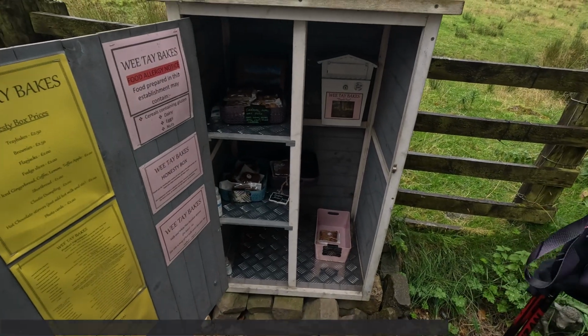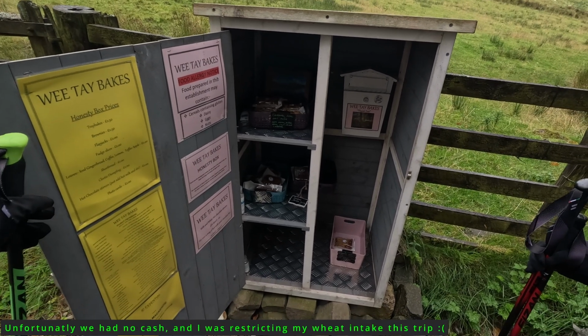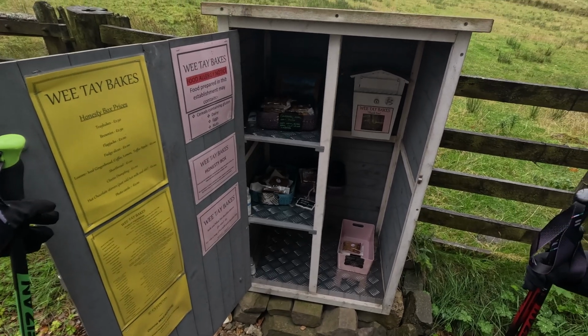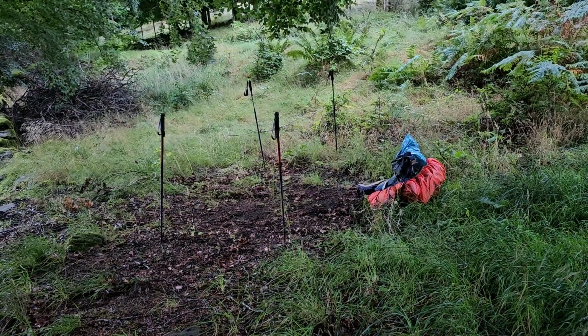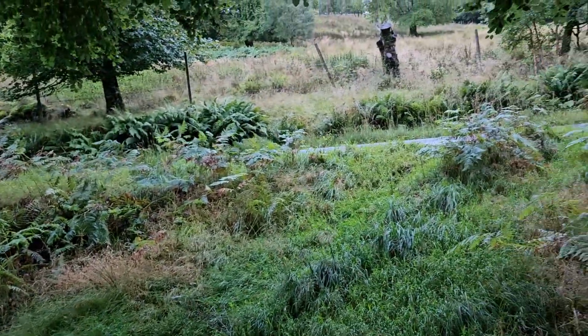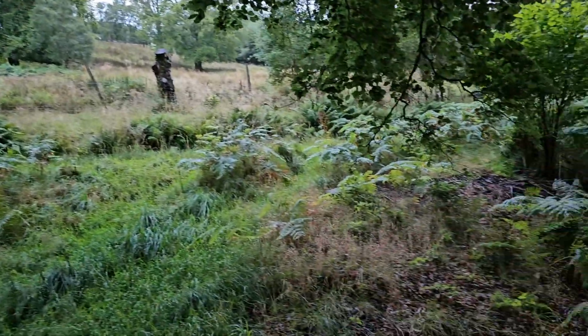There's something we didn't expect to see along the road. Honesty Box Bakery. Cool. We have a spot for the night. There's the road. But, you know, needs must.